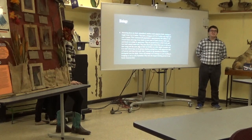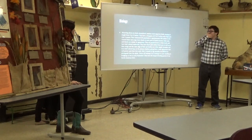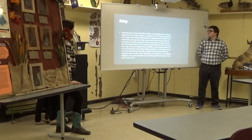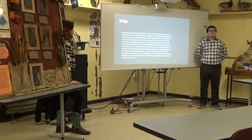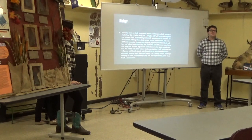They average in length and height about 11 to 13 inches, and their wingspan is about 17 to 19 inches. They weigh just over 4 ounces. Their estimated fall population is about 500 million, and it ranges from Alaska to most of South America.